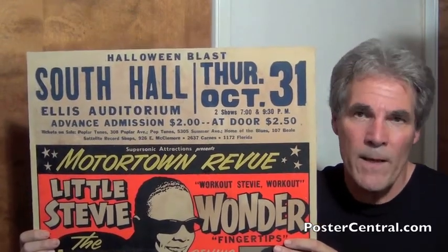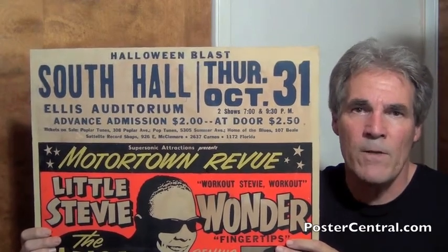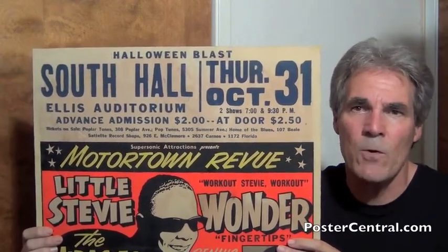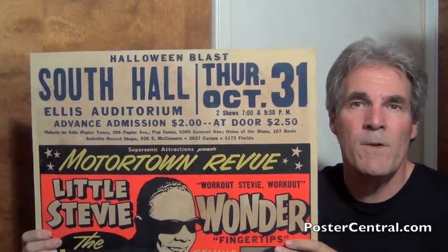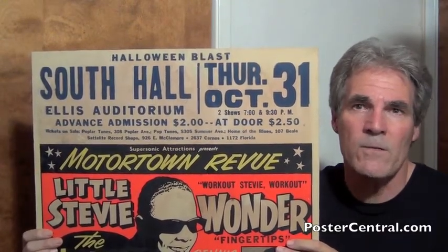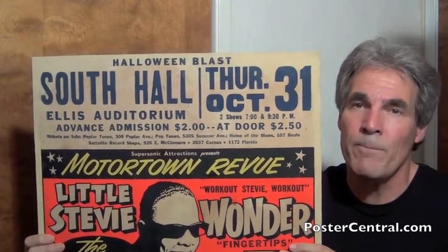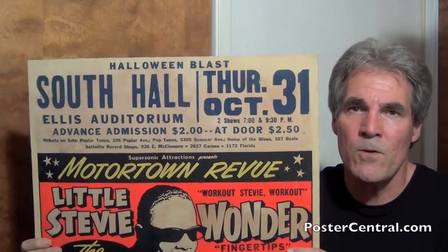Now this was a tour blank, as I've mentioned many times before in my video blogs, from the fall of 1963 for the second Motortown Revue. The first one came in 1962, and I've never seen a poster. I don't think any of us collectors have seen a poster from the first Motortown Revue, so wouldn't that be nice if this very video discovered one? Be sure and please let me know if you even know of the existence of one from '62.